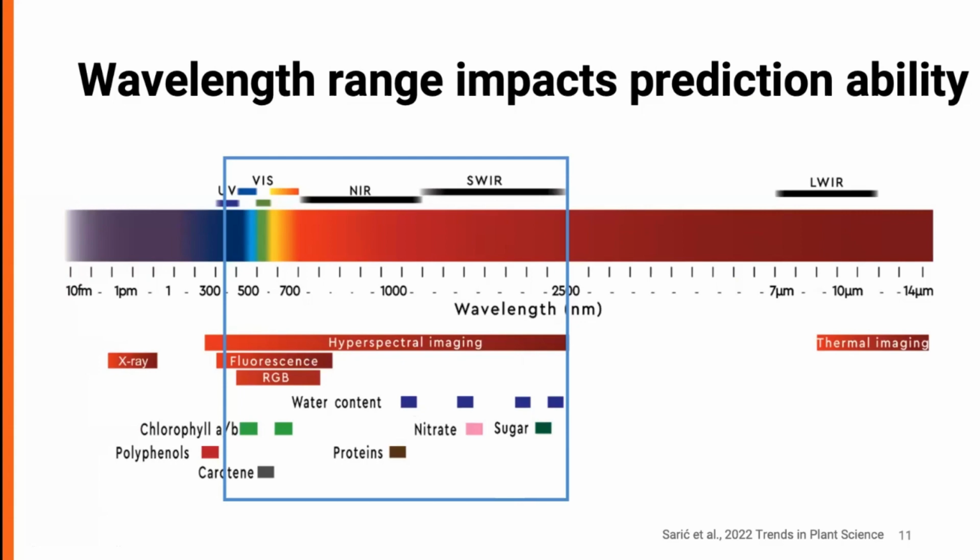You may not be able to look up your specific compound that you're interested in, but I would definitely recommend trying and seeing if people have successfully been able to detect whatever you're looking for in this range in the literature before you start. And different spectrometers capture different regions within this visible and near infrared area of the spectrum. So you'll want to make sure to note that when you're choosing your spectrometer.